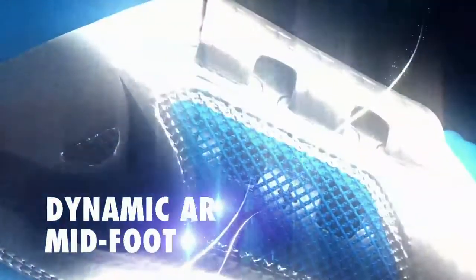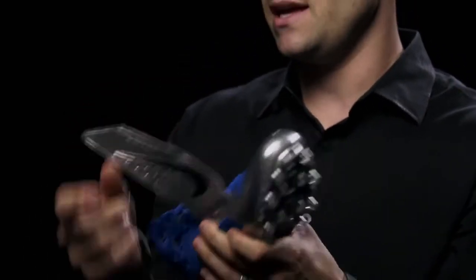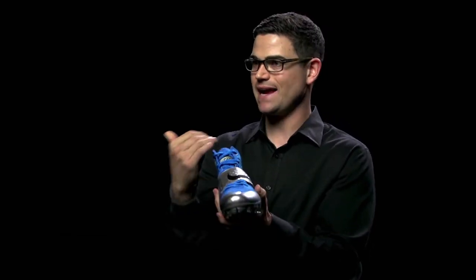A lot of the insights were based around his desire to become more explosive. The one thing he said to us early on in the meeting was, if my arch isn't supported, I don't feel like I can be explosive off the line. What we took away from that is, well, let's give Calvin this strapping system. As you pull tension on the strap, it grabs and lifts the arch, but then as you pull it across, it not only locks the foot down side to side, but it also pulls it back in the shoe.